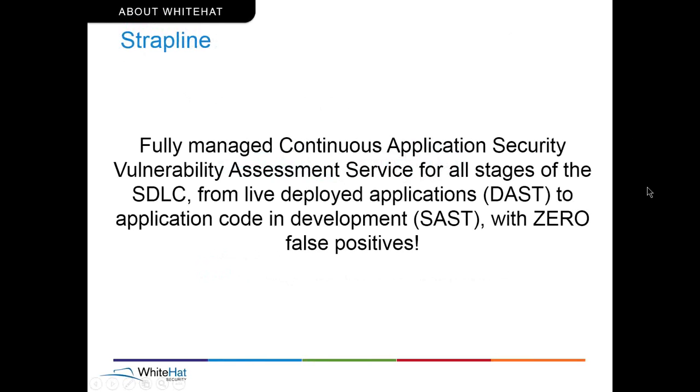I suppose a key part of the managed service is that your customer does not need to know the technology. White Hat will do it all for you, from discovery to reporting to remediation. These assessments are all verified by the threat response team. And in that way, we can deliver the 0 false positives declared on the screen there.